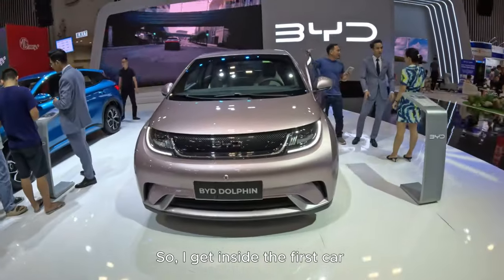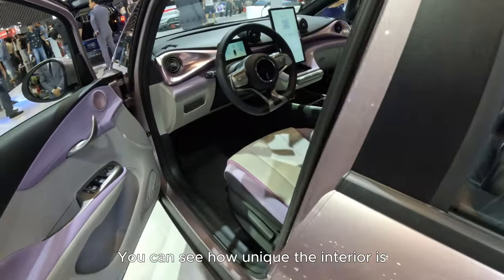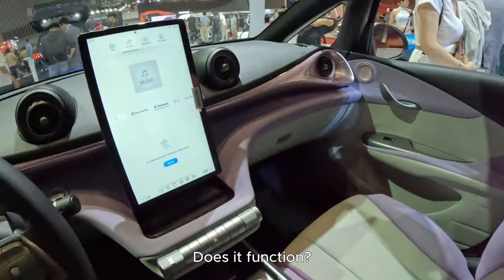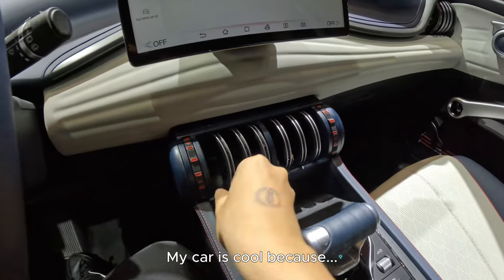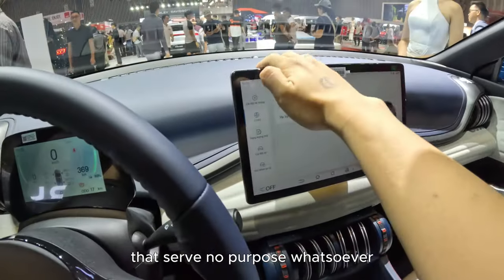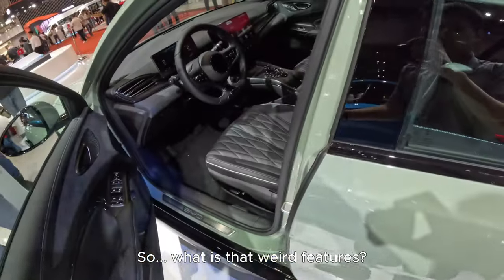So I get inside the first car, the pink thing called Dolphin. You can see how unique the interior is, but does it function? I don't know, but it looks cool. You can show this to your friend and say, my car is cool because it has a feature that serves no purpose whatsoever. So what is that weird feature?